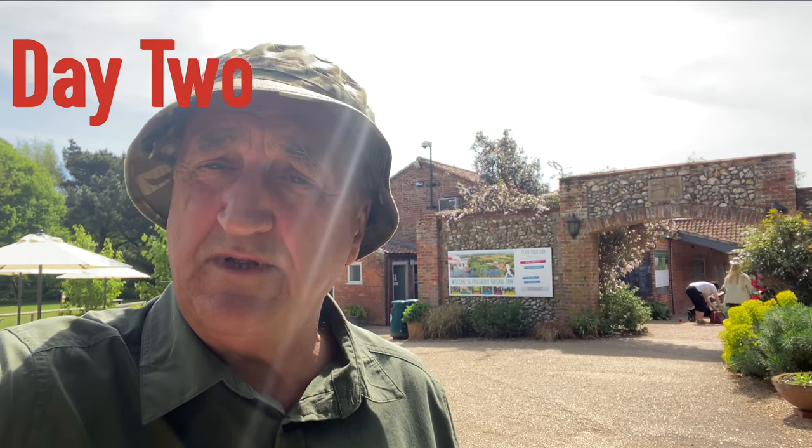See you tomorrow. So here we are at day two. Beautiful sunny day again, but there is clouds rolling in, so hopefully that'll give us a better opportunity for the white birds this afternoon. We're at a place called Pensthorpe.